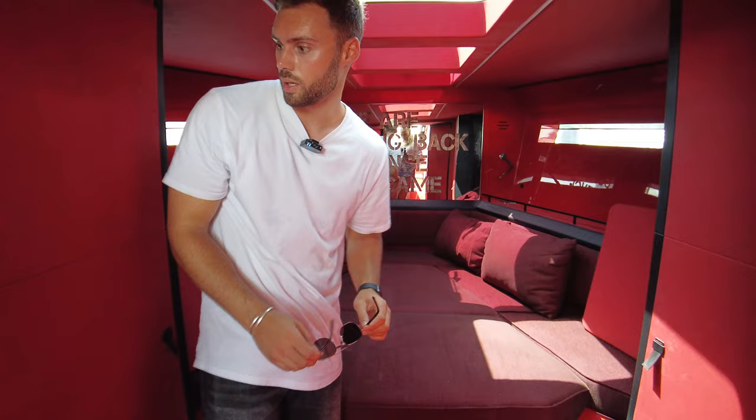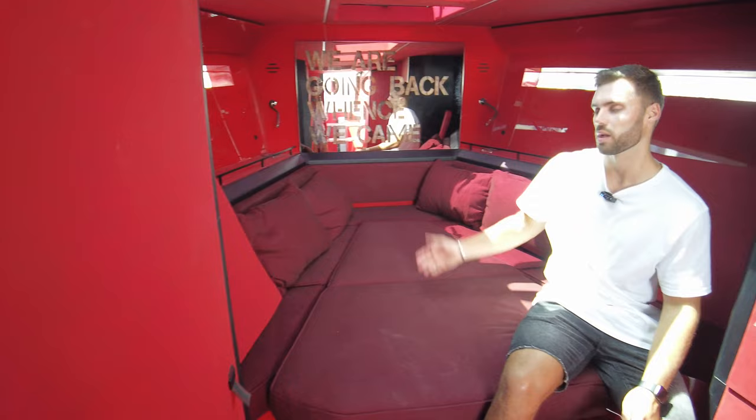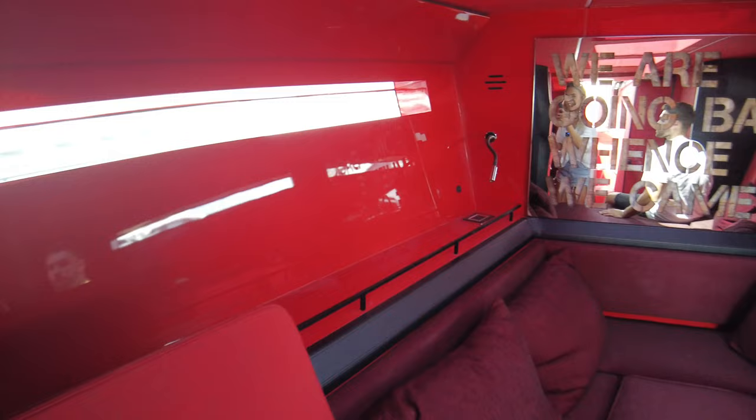So you've got this area that you can chill at, utilize as somewhere to hang out in the day, but obviously you can convert this to a bed if you do want to overnight this boat. Three little windows above. So the yachts are built in Italy, as you can tell, very Italian feel down here. Now check this out, this is really cool.